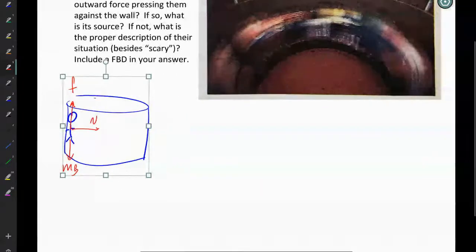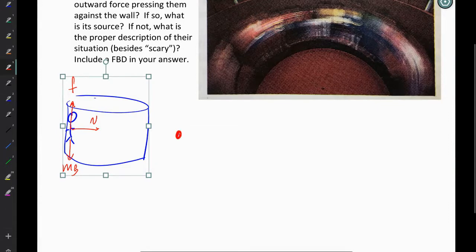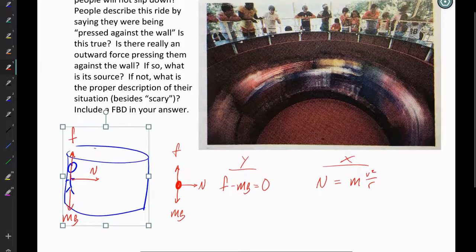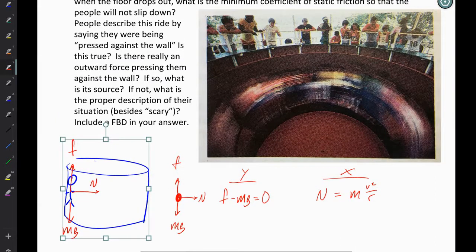Clean up our situation a little bit and then redraw that diagram. So here's our diagram. We've got friction upward, mg down, and a normal force providing centripetal force. So in the y direction, we've got friction up, mg down. Together, those are balanced because you're not accelerating up or down. But in the x direction, you are always accelerating towards the center. So the normal force itself is providing the centripetal force, mv squared over r. This is where our forces, Newton's second law statements start.